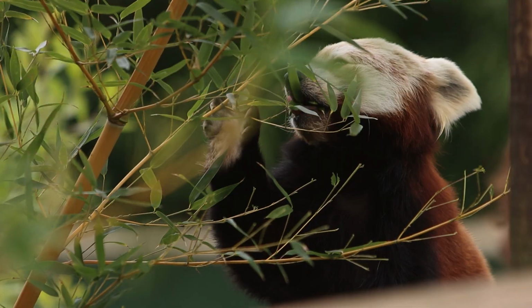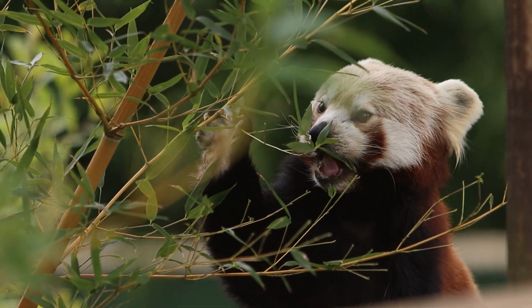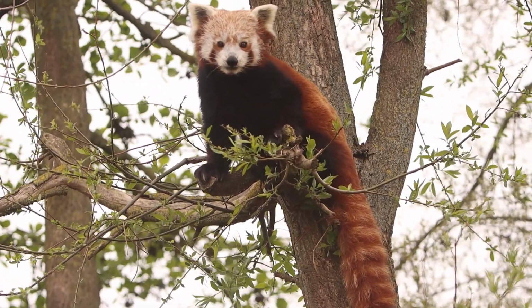Red pandas are endangered in the wild. There's thought to be only between 2,000 and 10,000 of them left. That's because they are hunted for their fur and also for the pet trade, both of which are illegal. They're against the law according to CITES regulations, but unfortunately the law's not all that well enforced in a lot of regions. So what we do here is we support an organisation called Red Panda Network.